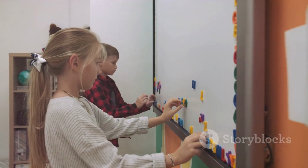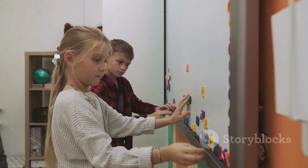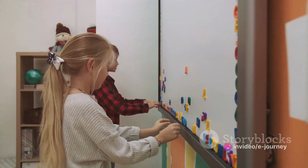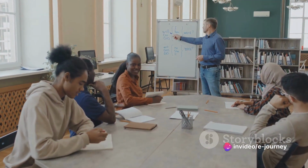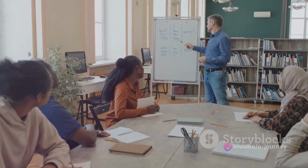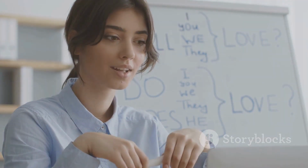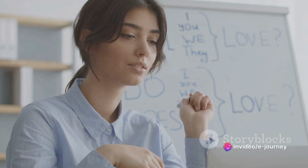Once you're comfortable with these, you can start stringing them together. That's where grammar rules and sentence structure come in. Grammar may seem daunting at first, but don't let it intimidate you. Think of it as the glue that holds the words together. It helps you say what you mean and mean what you say. Sentence structure is like the blueprint of this construction. It shows you where to place the words for them to make sense.